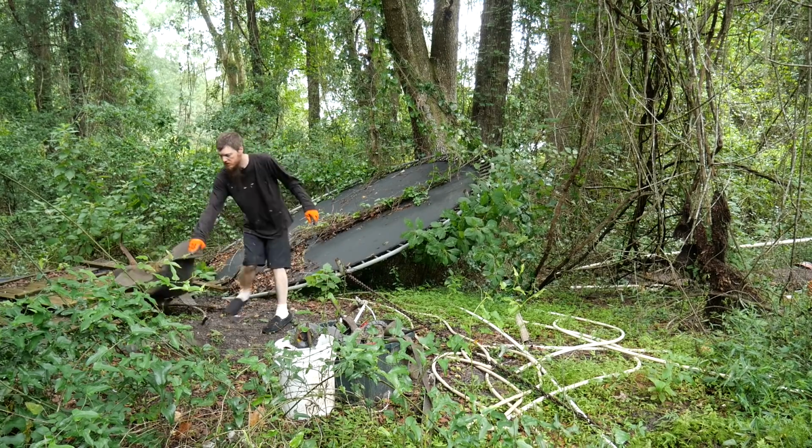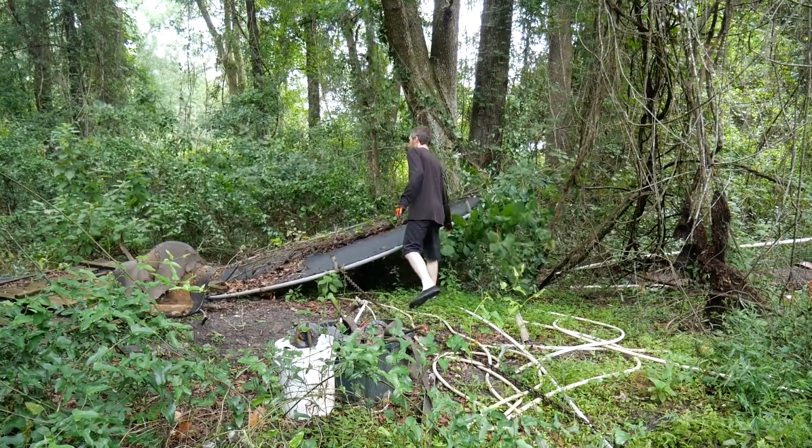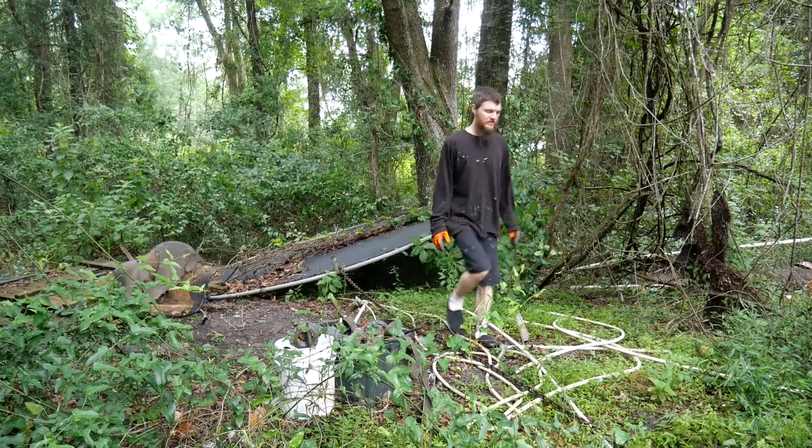Nice chair. I might save that. Yeah, it doesn't feel stuck. I think you're just slipping on the grass.